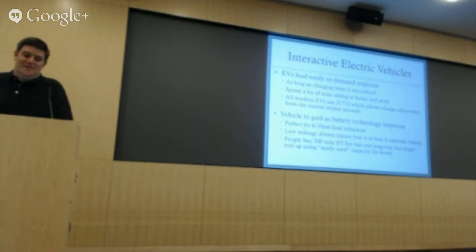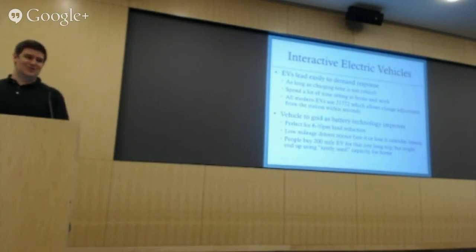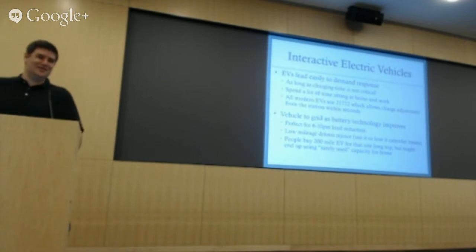Well, if you have a 200-mile range EV and you go drive somewhere and it's only 20 miles, you still have 150-something miles left in the tank. House usage is actually quite a bit lower than a car. So you can have something like 5 kilowatts or 10 kilowatts, which, trying to use 10 kilowatts to go down the road, you're not going to go very fast. But for a house, that's plenty, unless you've got a mansion.